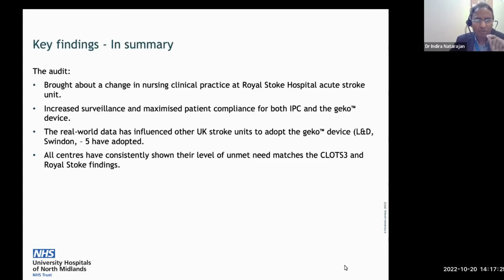Because most of the times when we were using the IPC and we were doing ward rounds, when we came on the ward round in the morning, we'd notice that the devices were hanging out or slipped out. So we do not know when the IPC has come out, and these patients are vulnerable to venostasis and VTE formation. So whether with the IPC or the Geko, we had 3 visits by a healthcare worker, just doing a round on all patients who had these devices to make sure that they're worn. That's very, very important, because unlike drugs, these have to be worn on the patient to make sure that it prevents VTE formation. And our data influenced a lot of other hospitals across the UK to adopt the pathway which we had adopted in our unit.